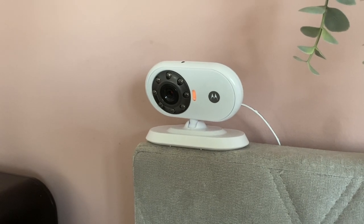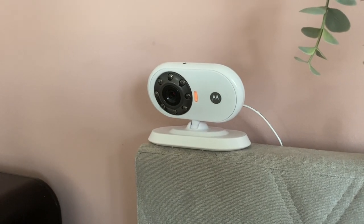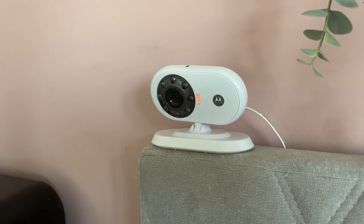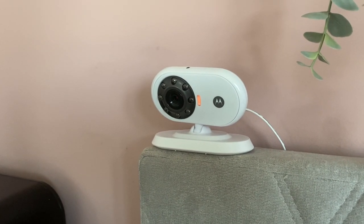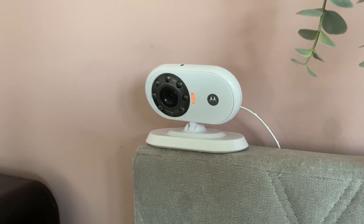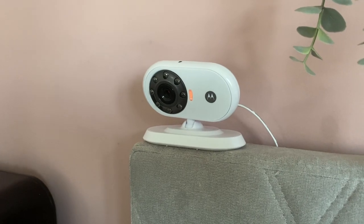It does a great job, no gripes with it. It's not connected to Wi-Fi or anything like that, so I'm quite happy with it. You can see baby very clearly on the screen, especially at night time. It's got the night vision as well. And yeah, I've got no problems with that. So if I can find the model, I will link it down below for you.